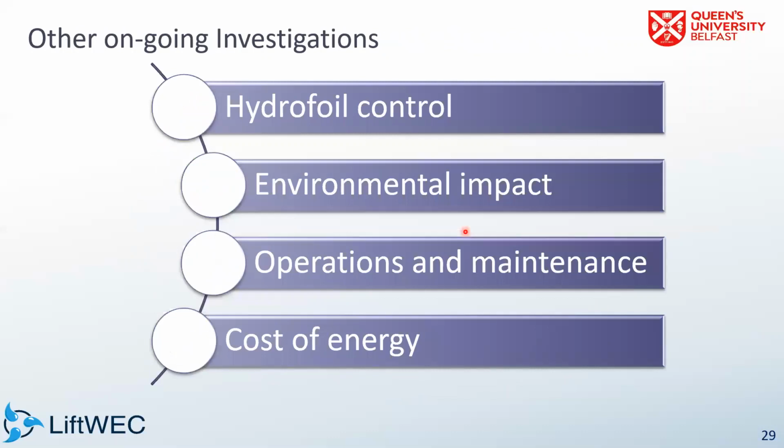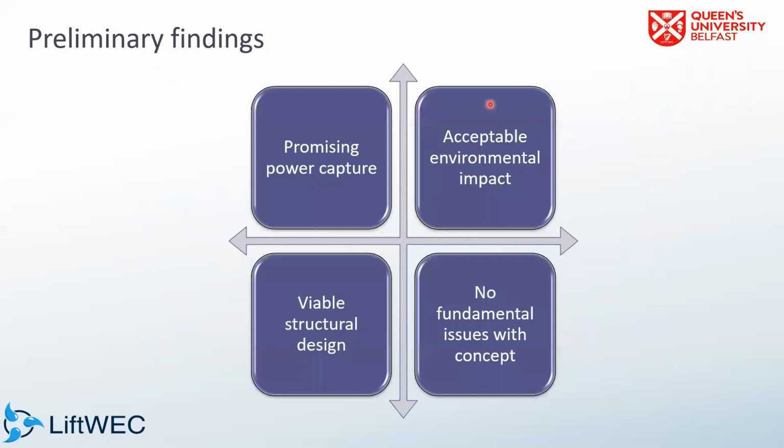And I also wanted to make clear that those aren't the only things going on in the project. We're also looking at control, environmental impact, operation and maintenance, and cost of energy. So those are other ongoing investigations within the project. So let's have a look at the primary findings that we've made so far.